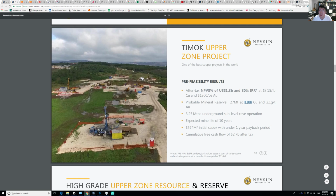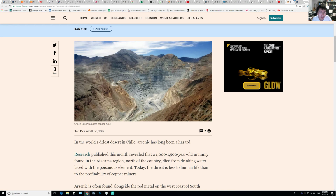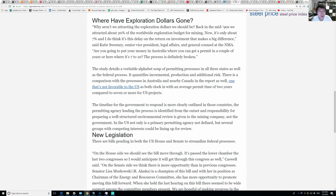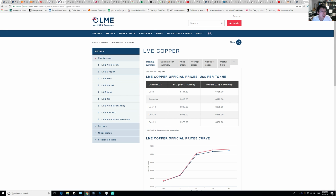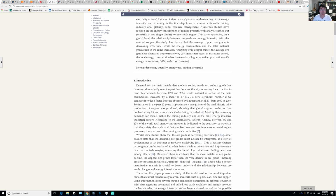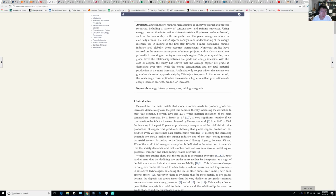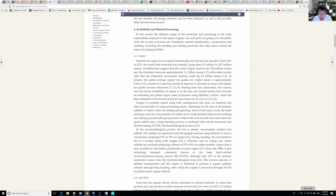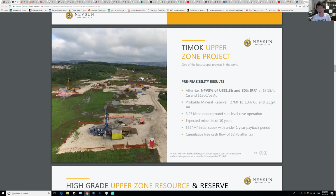copper. And to compare, the average grade, I remember, actually deteriorated quite a bit. Yeah, here. So this is a paper that I found from 2016. They were trying to determine the average grade. So copper went down. You can see the global average copper ore grade for copper mines is approximately 0.62% of copper. Now you see why that grade, that 3%, is crazy. It's 5 times the average grade.